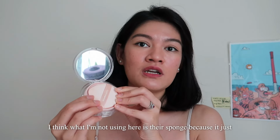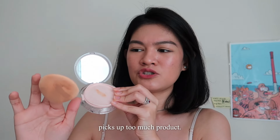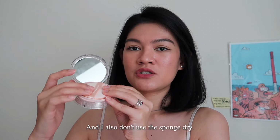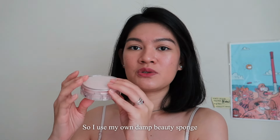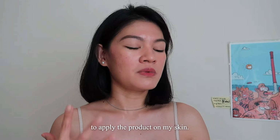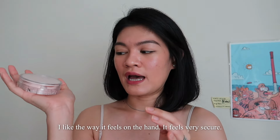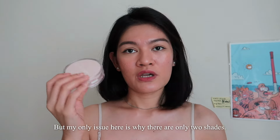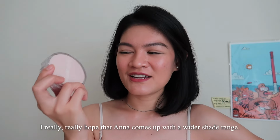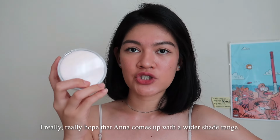I think ang hindi ko lang ginagamit dito is yung kanilang sponge because it just picks up too much product. And I also don't use the sponge dry. So I use my own beauty sponge, damp siya, and then tsaka ko ginagamit yung product to apply on my skin. Ganda nung packaging. I like the way it feels on the hand. It feels very secure. Pero ang issue ko lang dito is bakit dalawa lang yung shades. I really hope that Anna comes up with a wider shade range.